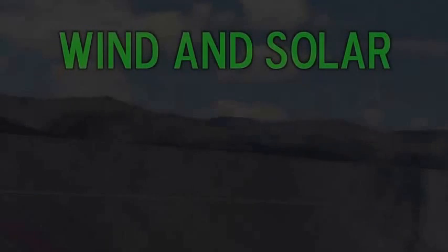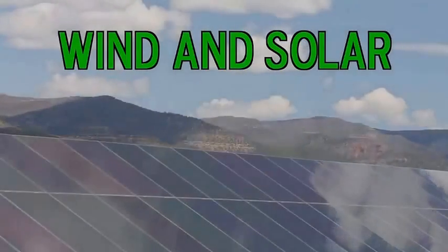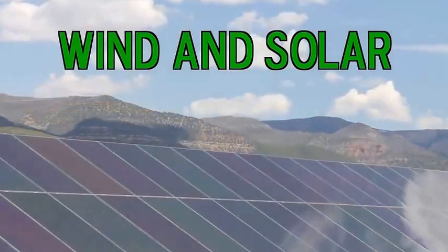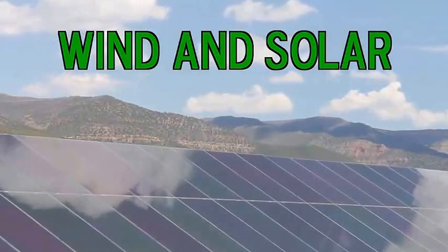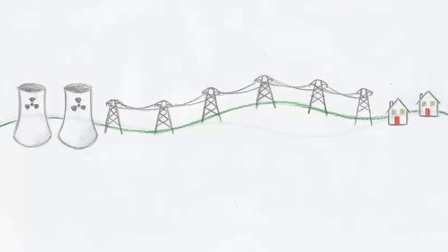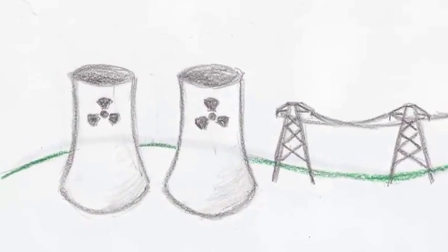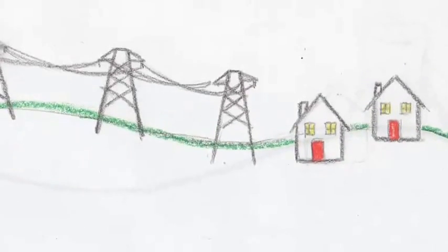When people think of renewable energy, wind and solar are the names that come to mind first. Solar and wind energy are clean, renewable energy sources that convert energy into electricity and feed it into the grid, the network of transmission lines that transport energy from production sites, like solar farms or nuclear power plants, to consumption sites, like homes and offices.